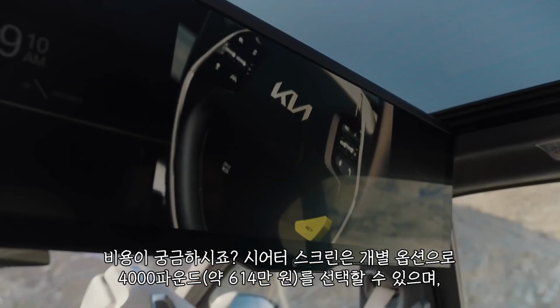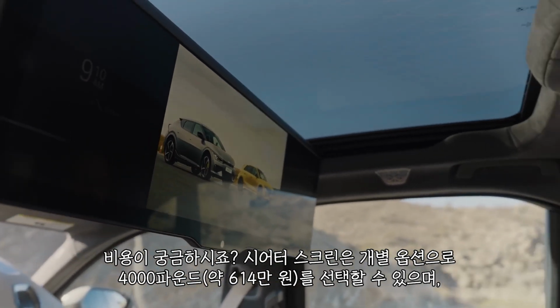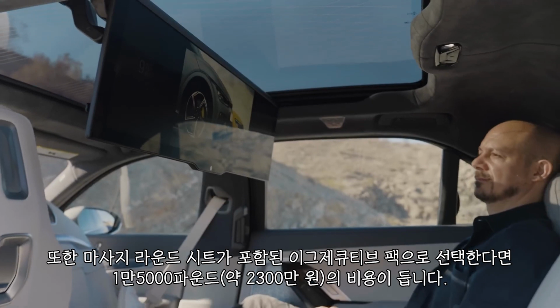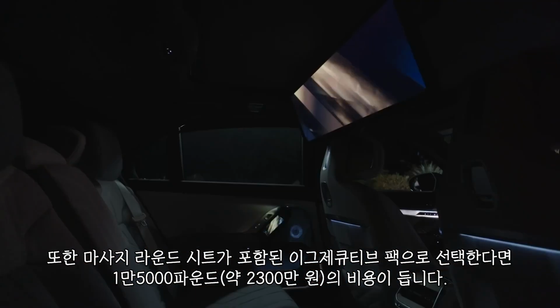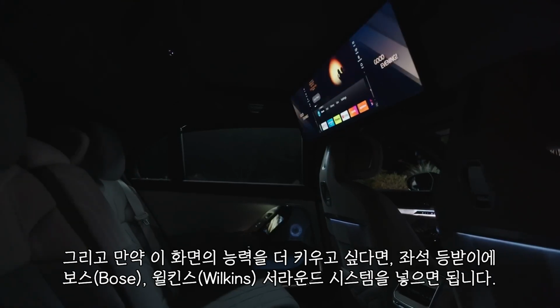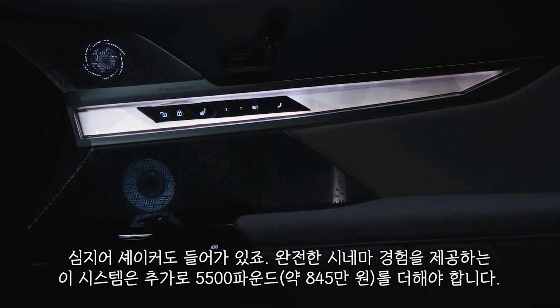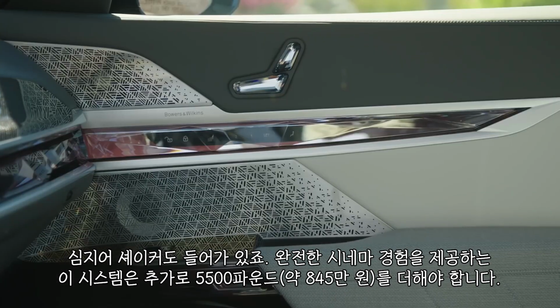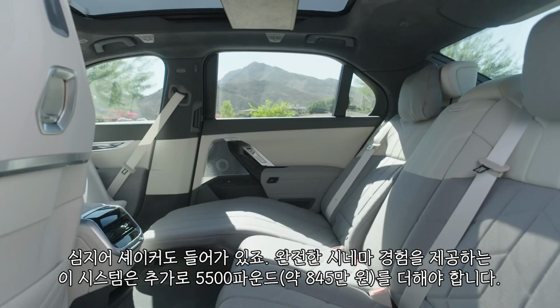If you're wondering how much all of this costs, well, it isn't cheap. The theatre screen is £4,000 as an individual option, or £10,500 as part of the executive pack, which includes those massaging lounge seats. And if you're forking out for the screen, you'll probably also want the 40-speaker Bowers & Wilkins surround sound system, which even has shakers in the seat backs for the full cinema experience. That adds an extra £5,500 to the price.